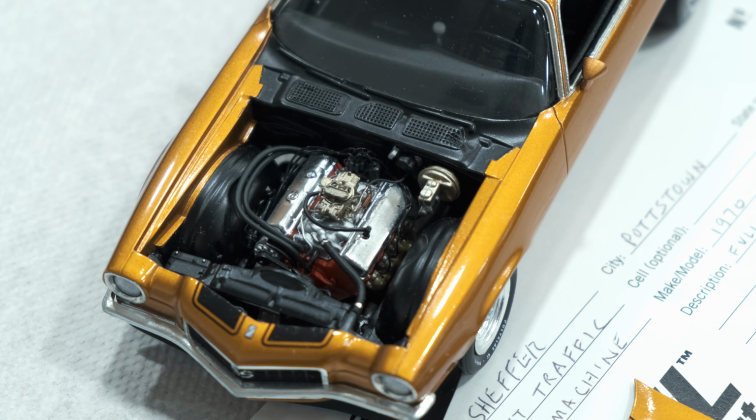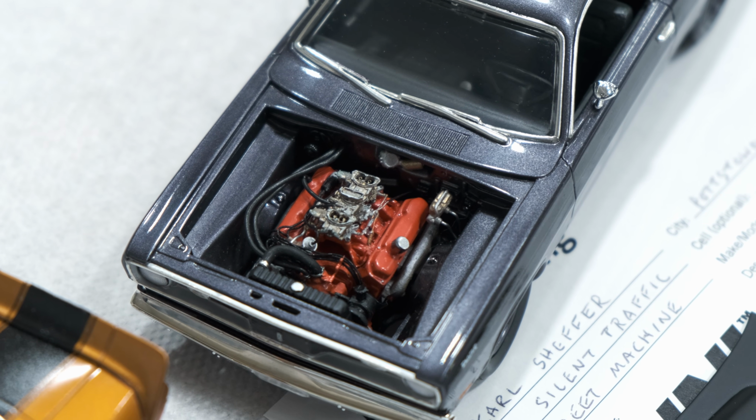I take 3 to 4 people from our model club, Silent Traffic, every year. As I've said before, it's not really the cars, it's the people. It's the people here.